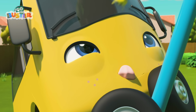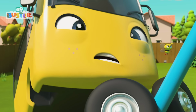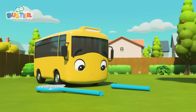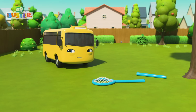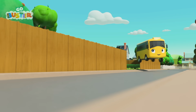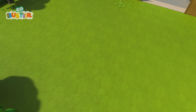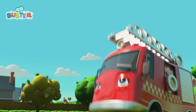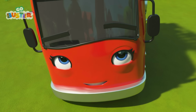Gently, gently. Oh, look, a bee! Stay still, Buster. I don't think he means any harm, but... Oh, dear. The net is broken, too. Back to the drawing board. Hold on. I think Buster has another idea. Of course! Buster's brought Ashley the fire truck. She'll be able to reach the kitten with her tall ladder.